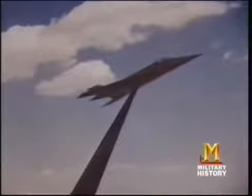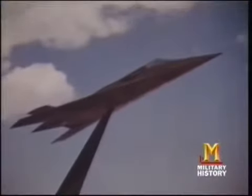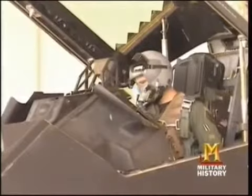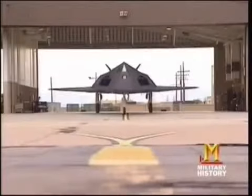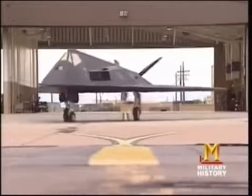One of the hardest challenges was the fact that we wanted this airplane to look just like the Hopeless Diamond. We wanted perfectly flat, angled surfaces to appear to the radar. But to fly it, we had to take in air, we had to exhaust air, we had to have lights on the wingtips, we had to have a canopy for the pilot, we had to have an aperture for the infrared system to see through. So we ended up creating solutions, very innovative solutions to all of those challenges.